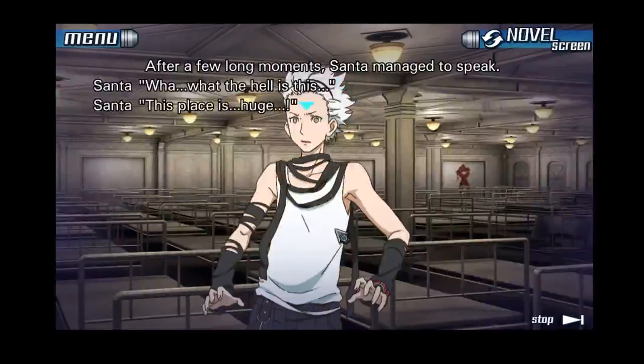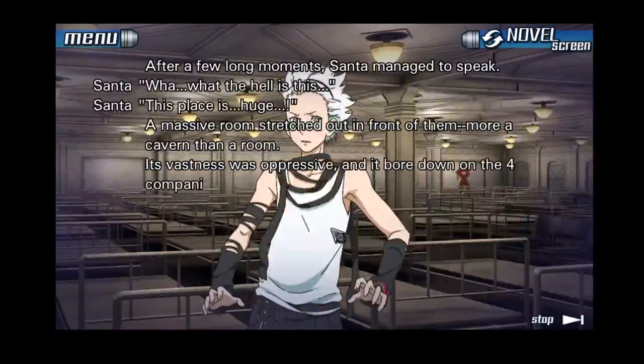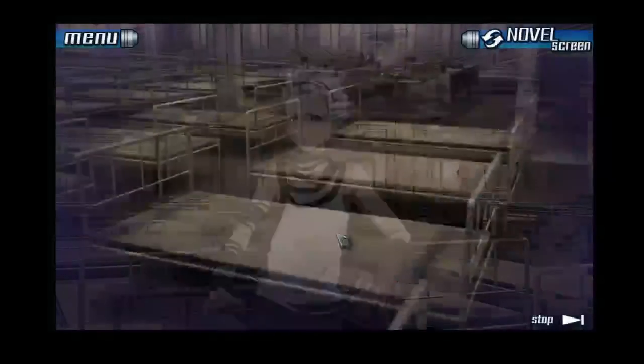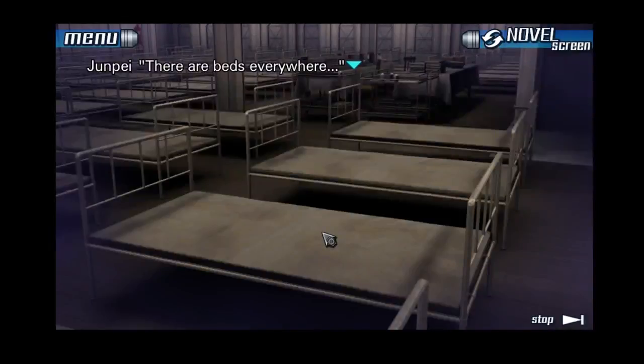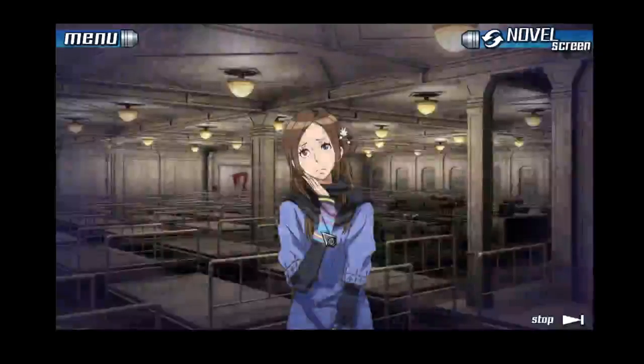This place is huge. A massive room stretched out in front of them, more a cavern than a room. Its vastness was oppressive, and it bore down on the four companions. It was not empty, however. The entire room was filled with lines upon lines of beds. Oh, there are beds everywhere. They were simple things, little more than pipe and a thin mattress.